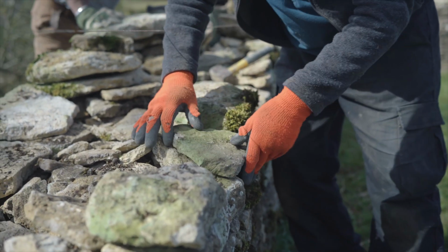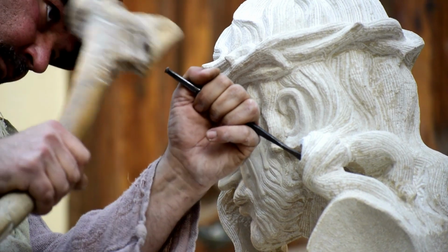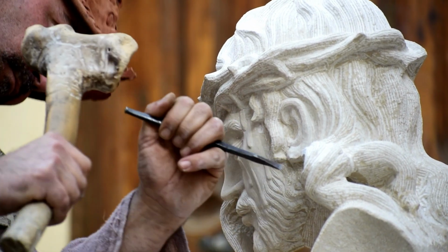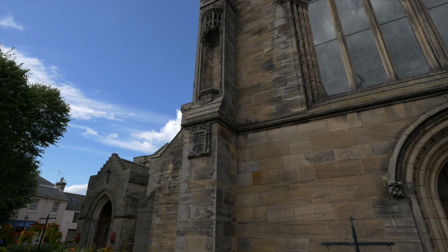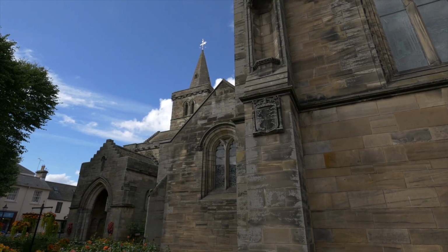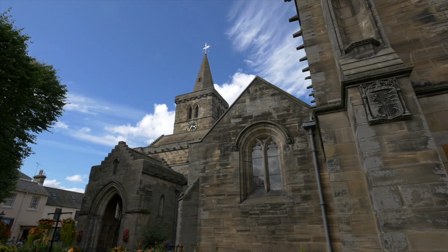Regular people knew where materials came from, how to build with them, and what skills were needed to make a building. Design and construction were seen as a continuous process, not two distinct activities. Creating a building was a team effort.